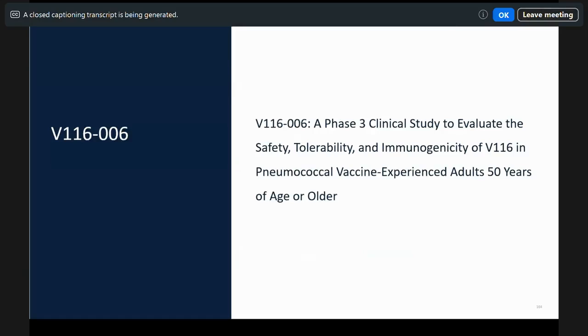Next slide, please. I'll move on to Protocol 6, which evaluated the safety, tolerability, and immunogenicity in pneumococcal vaccine-experienced adults 50 years of age and older. Next slide.